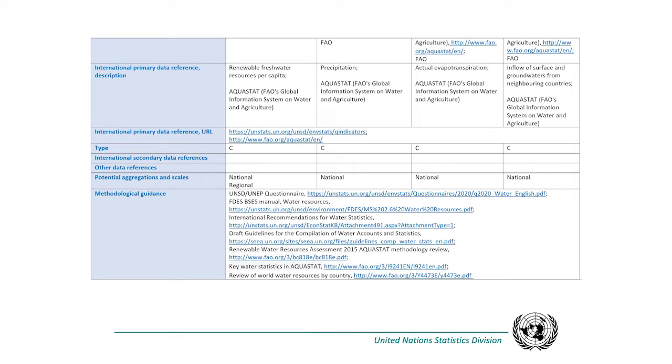And finally, we have references to international data collections and denoted if the data is produced by country, estimated by agencies, or modeled as in the SDG database. Methodological guidance includes links to the relevant internationally applicable and official sources for Tier 1 and 2 indicators. For Tier 3 indicators, this field also includes non-statistical references.